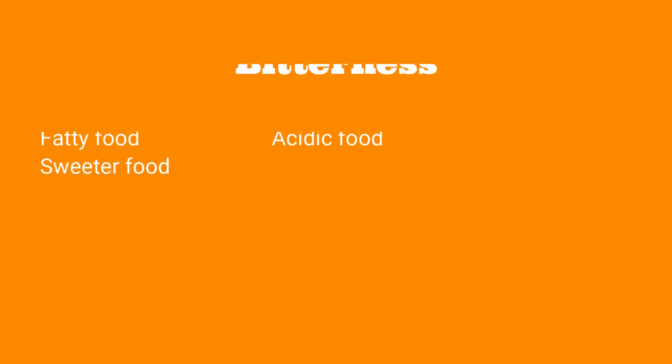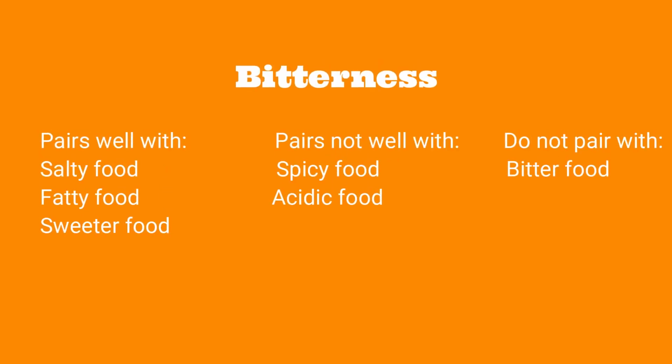Which brings us to the next question: which taste of the food matches or pairs well with which taste of the wine? So let's do it. Let's take bitterness from the wine. For example, you have a Cabernet Sauvignon. Bitterness comes from the tannin in the wine. Cabernet Sauvignon is very high in tannin, so it has a lot of bitterness in it. And the main characteristic of this wine will be bitterness.